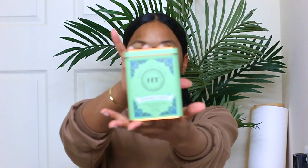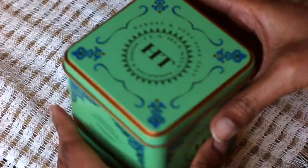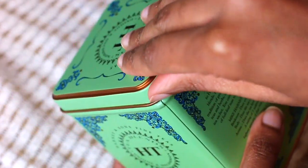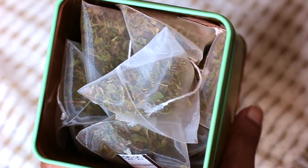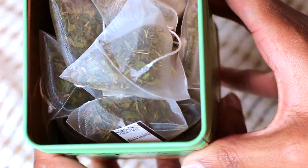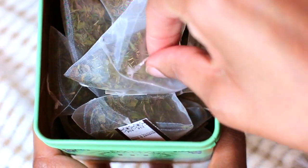This first product that I'm going to be mentioning is the Harney and Sons Fine Teas. Absolutely love this packaging. This is one of the reasons why I got it off their website, because the packaging was so well done. And once you open up their product, you can literally smell the herb immediately, which to me shows that they're using high quality herbs. It smells so strong. I just love it.